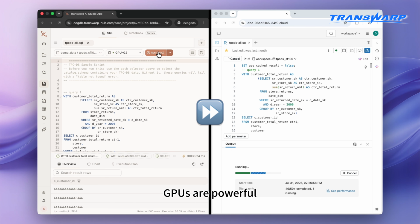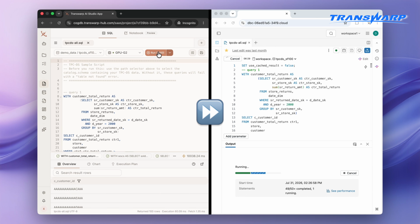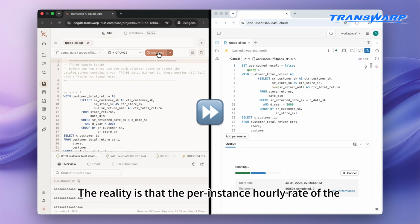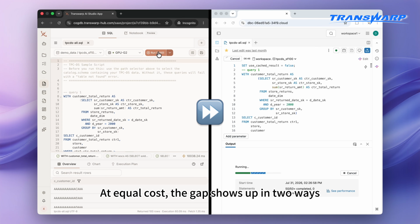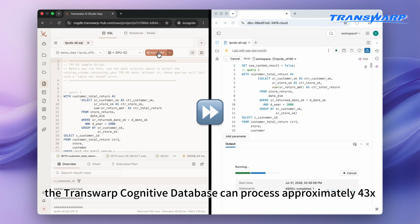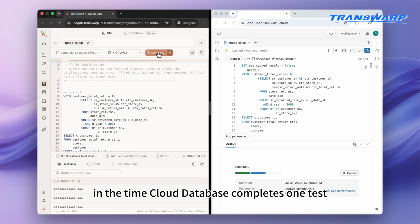GPUs are powerful, but a common question comes up. GPUs are more expensive than CPUs. How does the math work? The reality is that the per-instance hourly rate of the Transwarp Cognitive Database is identical to that of a cloud database. At equal cost, the gap shows up in 2 ways. If we control for time, the Transwarp Cognitive Database can process approximately 43 times the data volume of a cloud database. In the time a cloud database completes one test, the Transwarp Cognitive Database has already completed 43 of them.